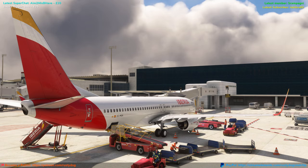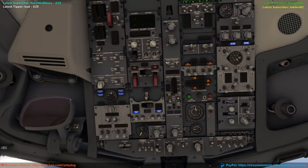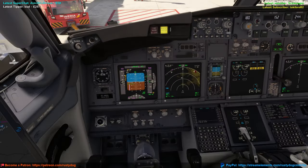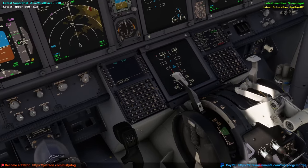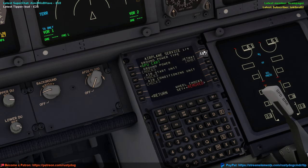Right, let's go and get the ground power on. So we're going to have to request that, I think. Now, unlike the Phoenix, where you can do it from in here, we have to do it from here. And set the chocks on. Request ground power.